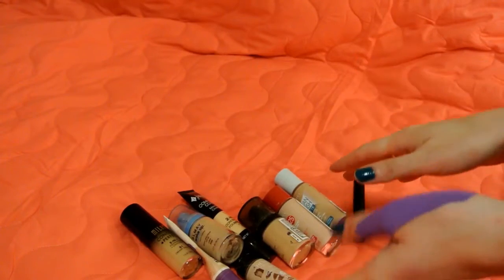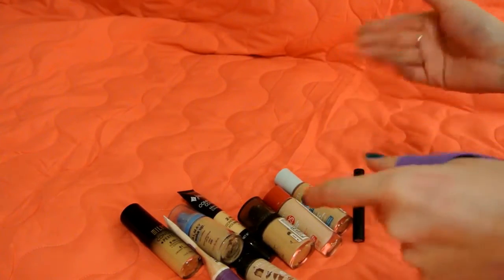Hi guys, today's going to be another makeup graveyard. Today's going to be all my foundations and concealers that I am getting rid of. I'll tell you why as I go through them.